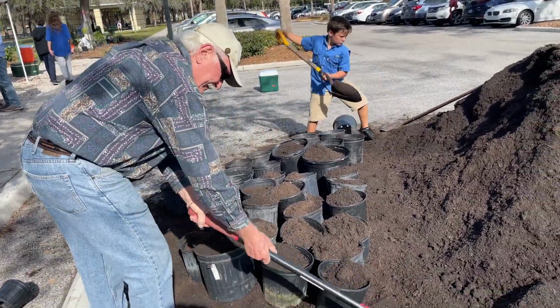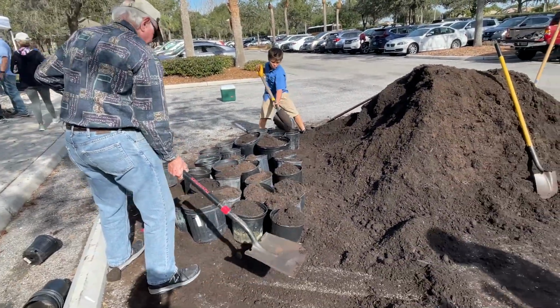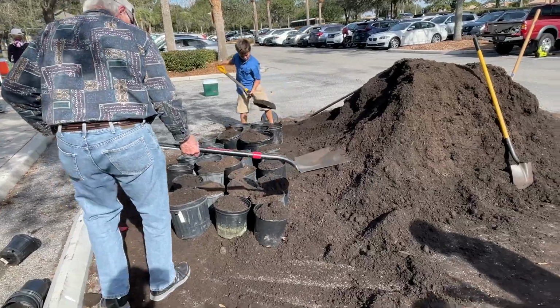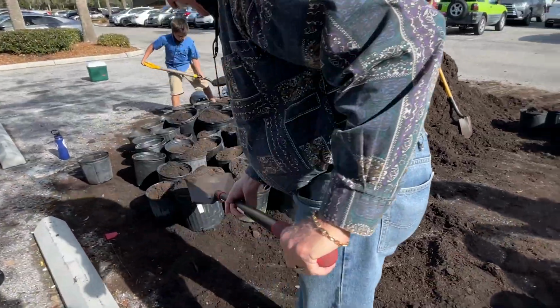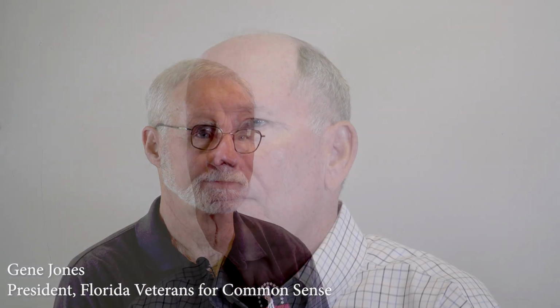We're going to have to hire all this labor. But no, it's been a pleasant surprise. Some of the veterans, they enjoy doing it. It's good for them. The exercise is good for them. The camaraderie is good for them. And that was an unanticipated surprise of a benefit from these microforests.